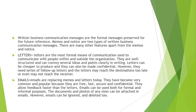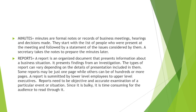Emails can be used both for formal and informal purposes. Documents and photos of any size can be attached in emails. This is one of the advantages of emails. However, emails can be ignored and deleted too. We can ignore emails, and we can even delete them if it is not necessary to keep them for a long time for the future.